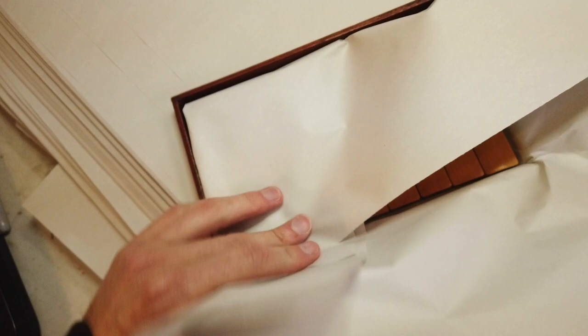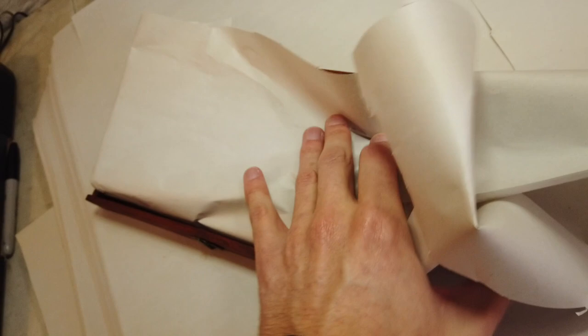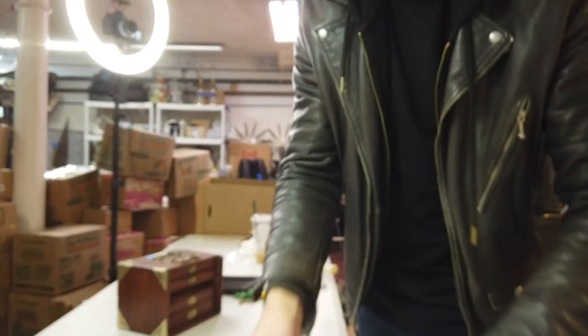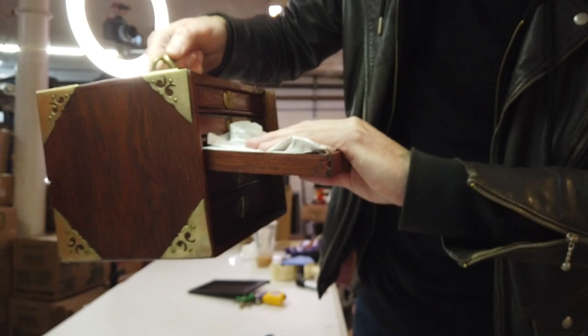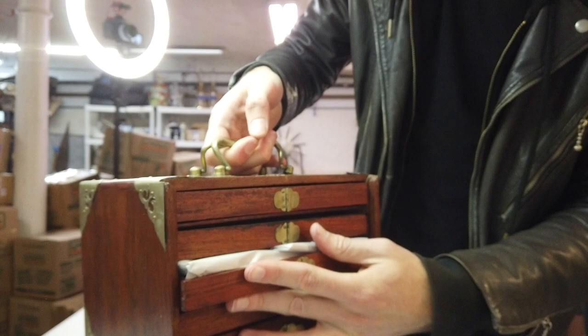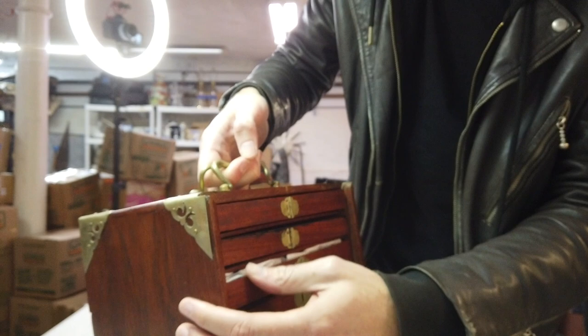You don't need all of this paper. This paper is massive, so we're actually gonna trim it. We are going to fold these over, just like that. And now we have a really secure drawer full of these tiles that will go right back in here. And now the tiles in that drawer will no longer move, which is exactly what we want. So now I'm gonna go through and finish that with all of the other drawers.